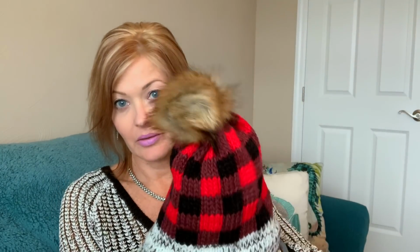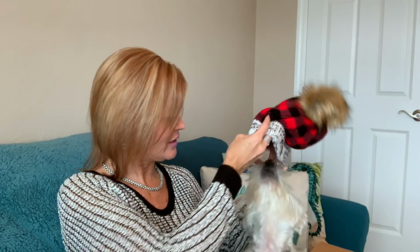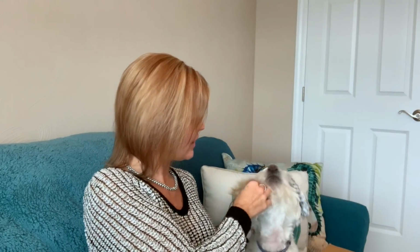First up is a hat. I like the little poof. Check out Wyatt here. Wyatt, you want to wear the hat? Do you want to wear the hat? No, I think he thinks this is a toy. So he's gonna want to play with that.